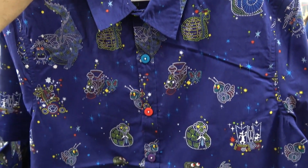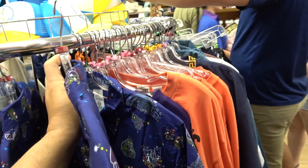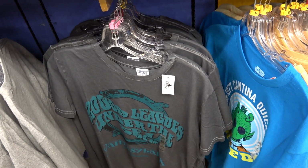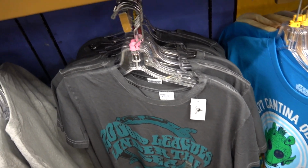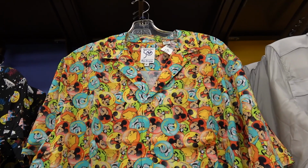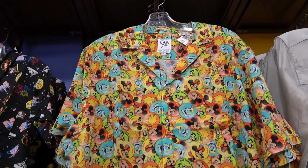Check out this Electric Light Parade shirt, regularly $39.99, on sale for $22.99. 20,000 Leagues Under the Sea shirt, regularly $36.99, on sale for $12.99. And I got lucky, I got my size. A shirt with all the characters is regularly $120, on sale for $60.